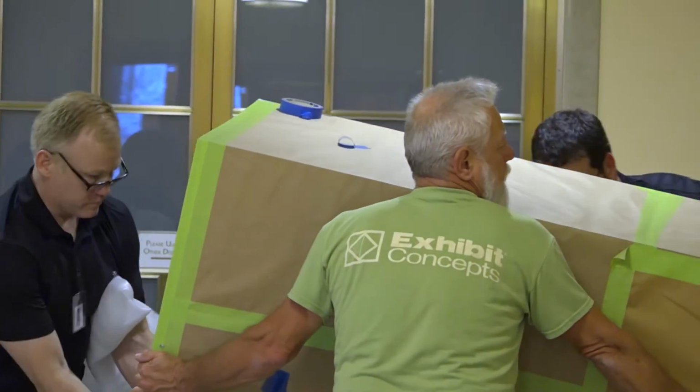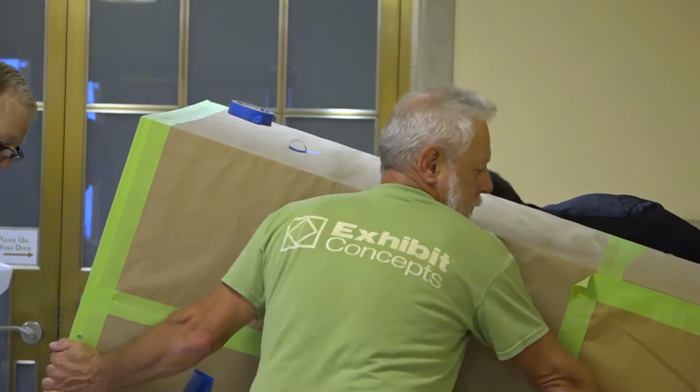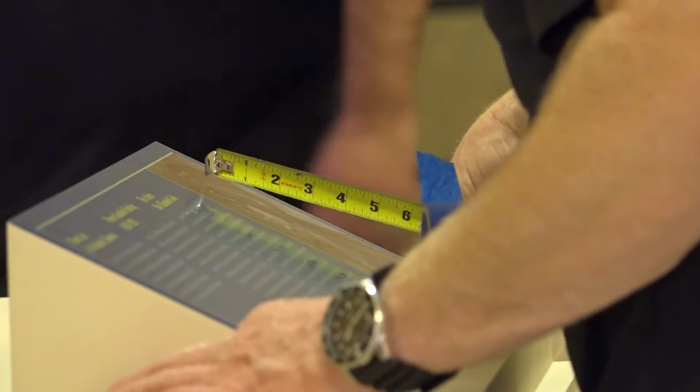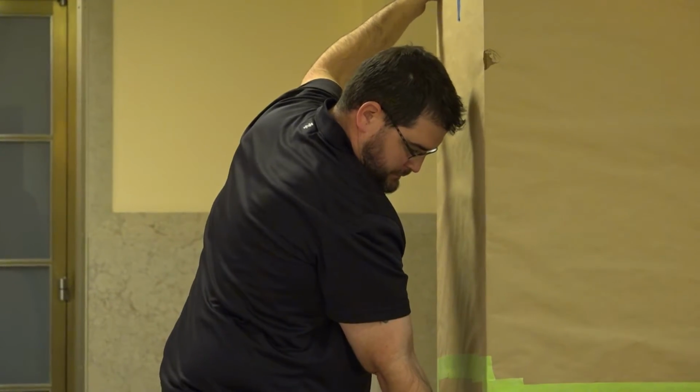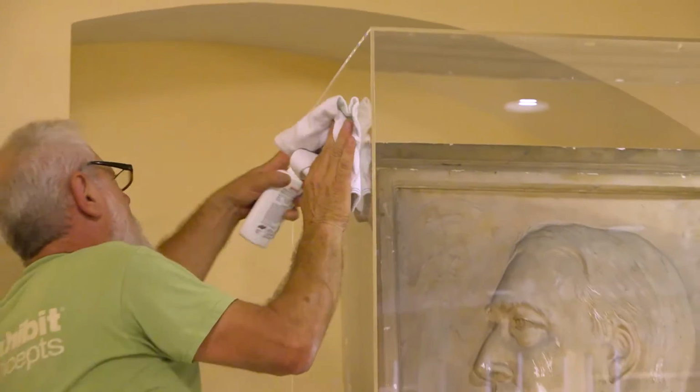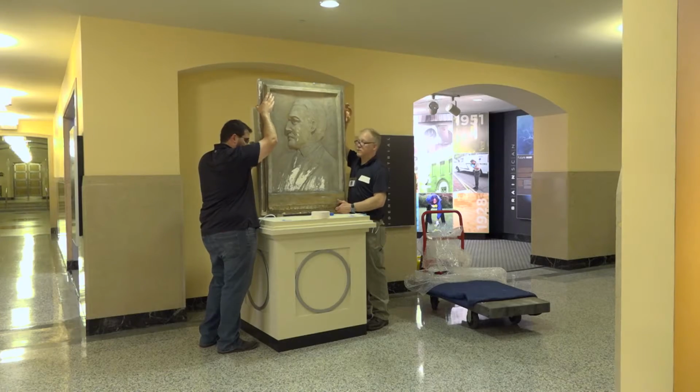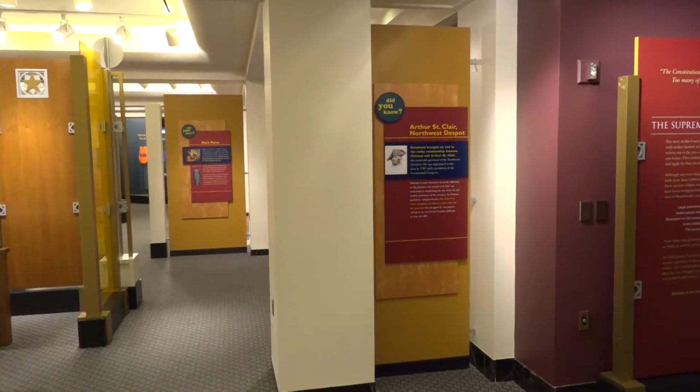Workers with Exhibit Concepts Incorporated of Vandalia, Ohio, designed, built, and finished an elevated glass enclosure that preserves the fragile plaster while making the cast of President Harding come alive as part of the court's Visitor Education Center displays.